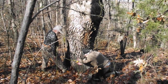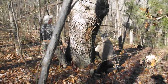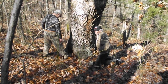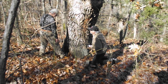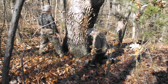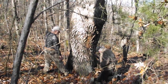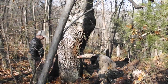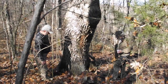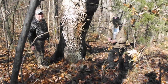He's getting a measurement around the base. 137 inches around it. Yeah, you divide that by pi and you'll find the diameter. So that'd be a little over 40 inches. That's a pretty good tree. Going by the International Arborist formula, that would put it in the 250, 300 year range probably.